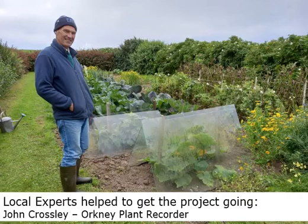When I started this project, I needed help, so I went to see a couple of local experts. The first one was John Crossley, who is the Orkney plant recorder. A plant recorder takes information about sightings of different species of plants, and these get sent back to national databases, and they're useful for things like planning applications or for scientific research, for example, monitoring climate change.